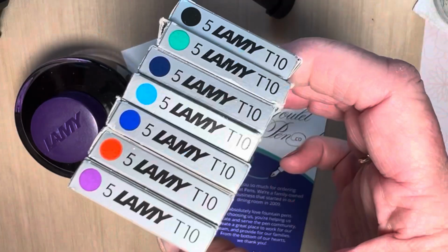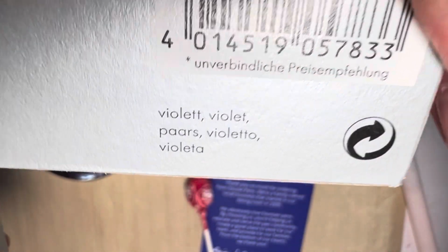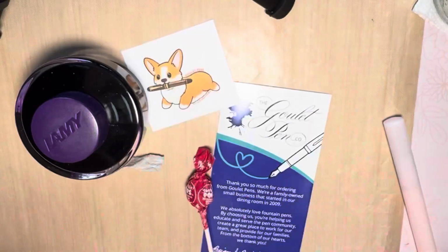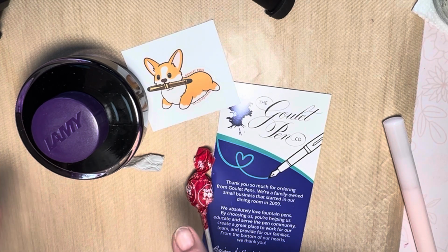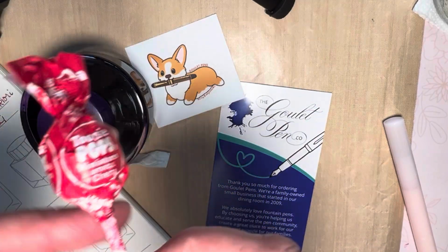Had for some time. And this one is not the dark lilac. It is called violet, so a little different. But anxious to share. Let's put these aside, and we'll get our swatch book out. Move aside, of course, from Goulet.